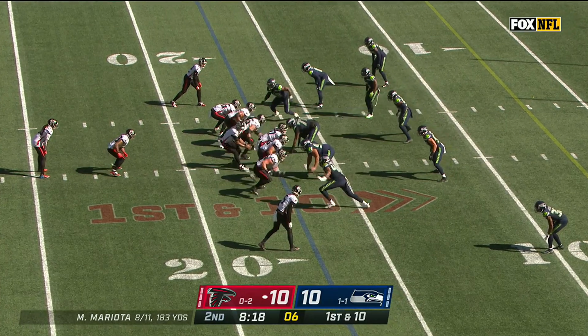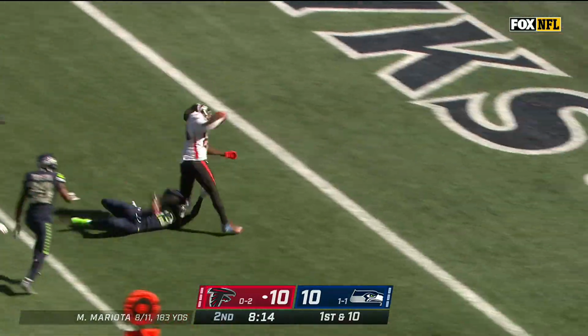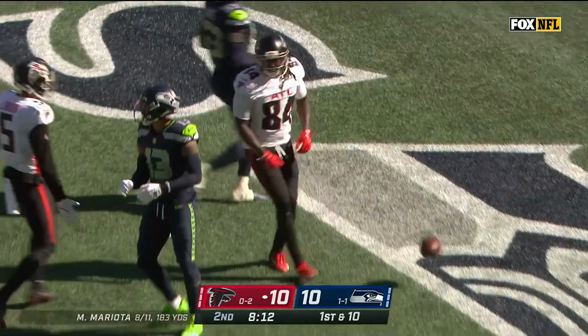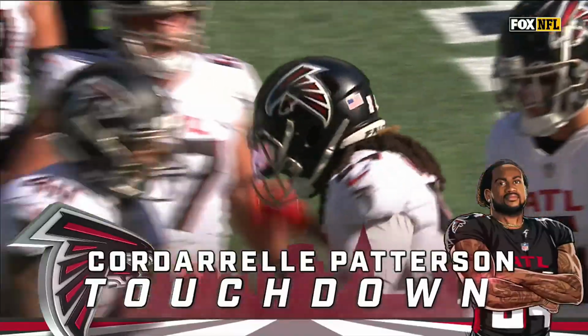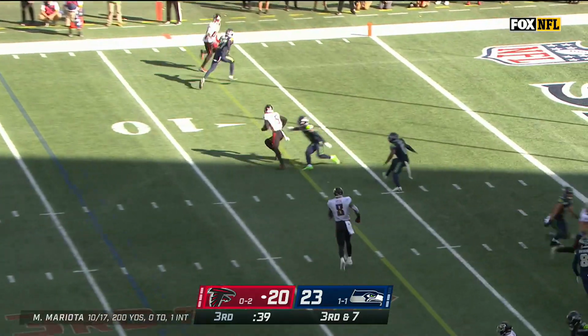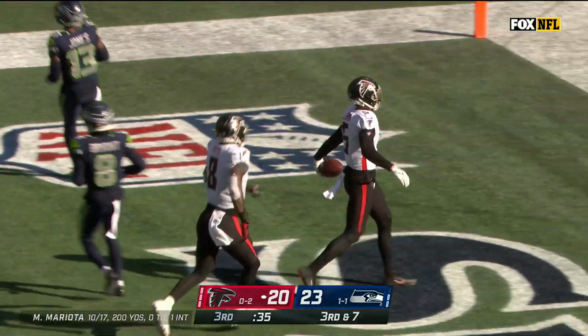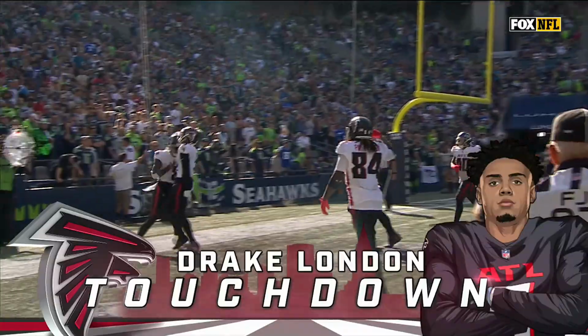Illinois here to prepare. Patterson. Cordero Patterson for the end zone. And in for a Falcon touchdown. Drake London is in for the touchdown.